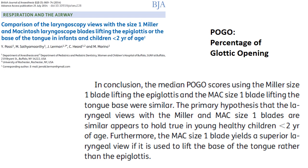The investigators concluded that the laryngoscopic view was similar when comparing the Mac and Miller blades. It was their opinion that the Mac size 1 blade yielded a superior laryngeal view if it is used to lift the base of the tongue rather than the epiglottis.